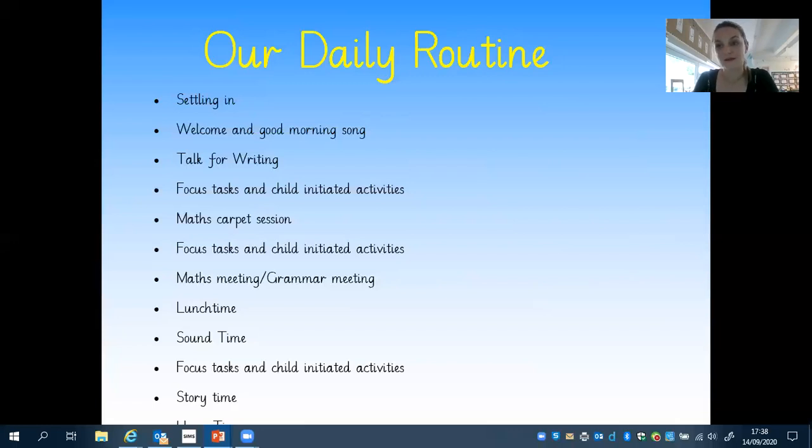And during that time, they will have child-initiated activities or playtime. We then will come back and have a maths carpet session, followed by more focus tasks and child-initiated activities. So there's a mixture there, you can see already, of the children coming and learning on the carpet and then going off to learn through play. We then have a maths meeting and then we do our lunch.